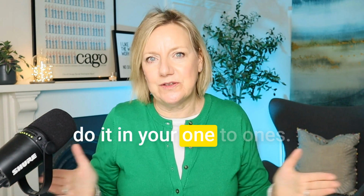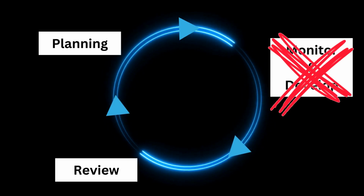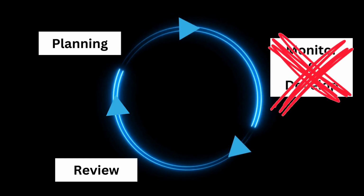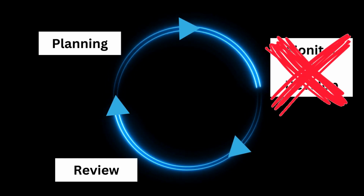And when do you do it? You do it in your one-to-ones. My one observation of when people say to me in workshops, I find appraisals difficult, often the reason is the monitor and development stage is weak: inconsistent one-to-ones, avoiding feedback. And then we get to the end of the year where you have to review.